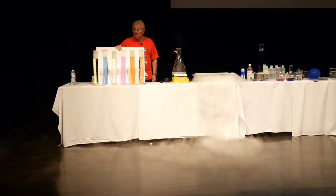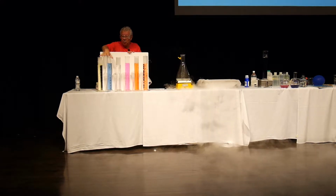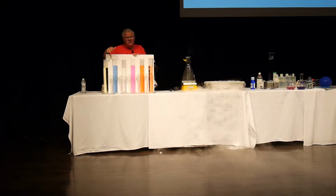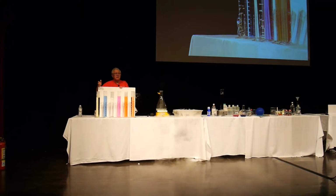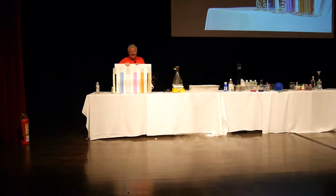So let me take a look here, see what's going on. We had one set of dye in here, another set here, a third. This one was actually a mixture of dyes. These dyes, when they change color, indicate to us that a chemical reaction has taken place, and that's why they're called indicators. In this case, they're called acid-base indicators.